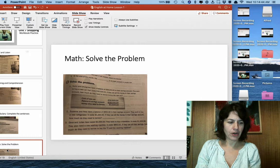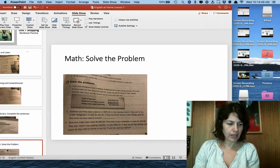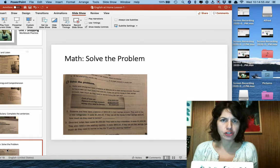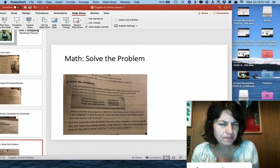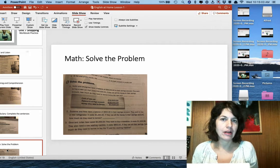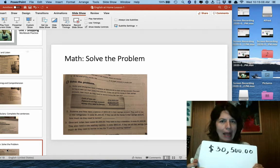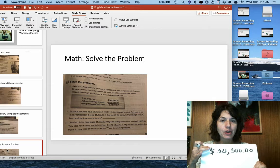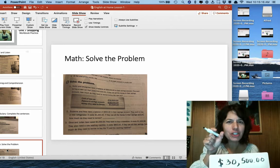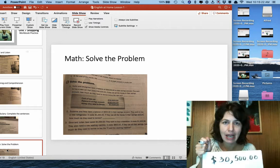So I'm going to write $30,500, just like it's written there. And I'm putting this number on first, on top. Do you know why? This number is higher. It's a bigger number. And we can't put this number second because we wouldn't be able to subtract. We always put the higher number first when we are subtracting. We want to find out how much do they need to borrow because they don't have enough money.